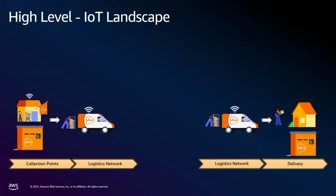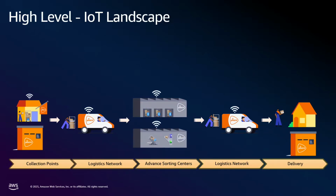Now, moving to the logistics network, you can see a person trying to push a cage or container kind of thing. These are known as roller cages or roller containers. PostNL has equipped Bluetooth-enabled beacons, placed underneath the roller cages, to track them in real time. And finally, moving to the advanced sorting centers, alongside the roller cages or roller containers, PostNL is also using IoT-enabled tippers, handheld devices, and many other IoT assets.